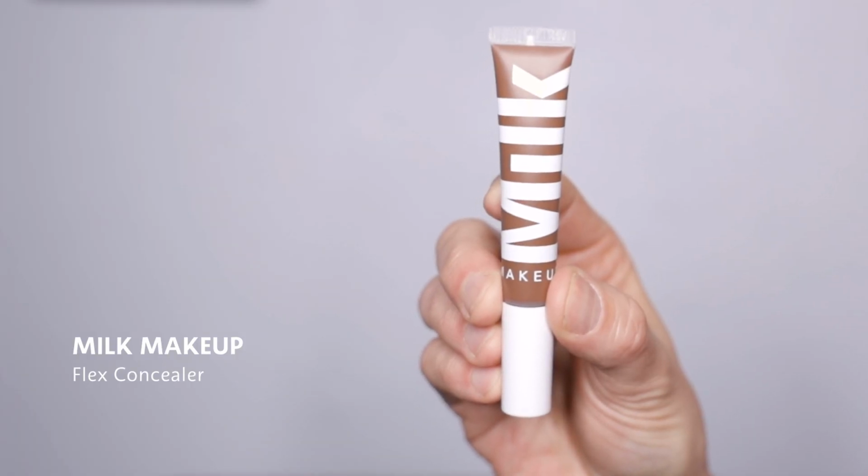Okay, so up next, let's talk about concealer. This is a product that you put on the under eye area a lot of times, and that skin there is so thin and so prone to the first signs of aging. So having a concealer that not only works really well, but also has some additional skincare benefits makes it all the better. So I want to talk to you about Milk Makeup's Flex Concealer.